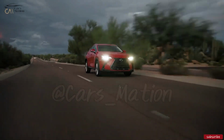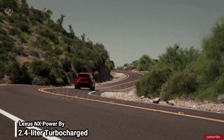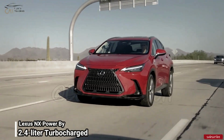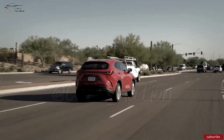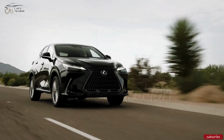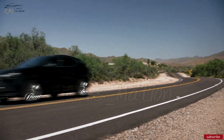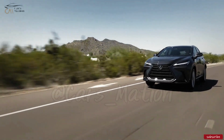The 2024 NX offers 4 distinct engine choices. The NX 350 has a 2.4-liter turbocharged engine producing 275 horsepower, while the standard NX 250 has 203 horsepower from its 2.5-liter inline-4. They both feature an automatic transmission with 8 gears. The NX 350 comes standard with all-wheel drive, while the NX 250 offers both front and all-wheel drive as options.